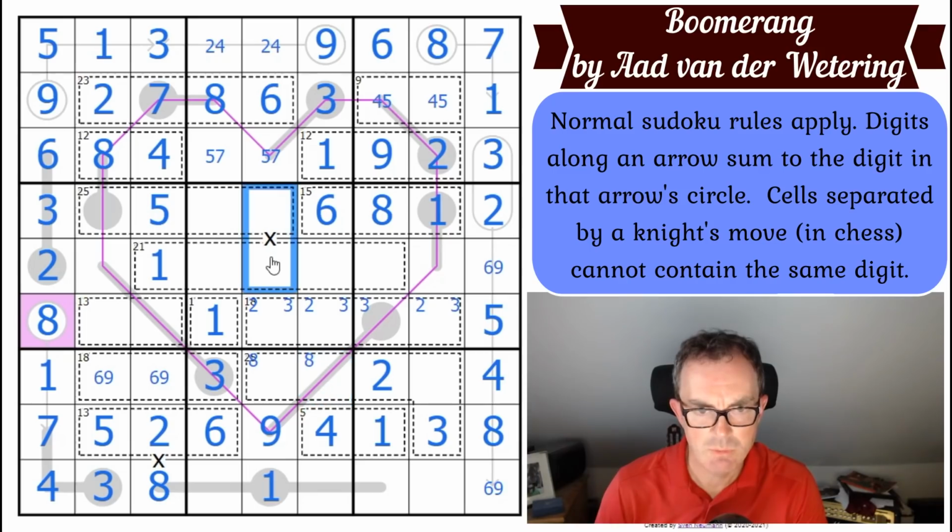Can we do anything with this x? I'm just wondering. It can't be 1, 9 or 4. Yes, we can. Look at this. This x can't be 1, 9 or 4, 6. And I can't have a 2 on it. So it can't be 2, 8. So it's 3, 7. There's a 3 here.